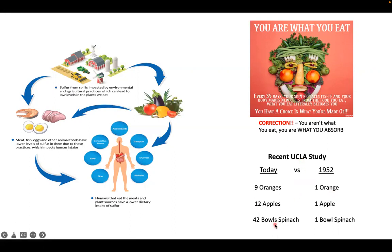Spinach, oh, you'd hope they ate a spinach salad today. Good luck. It takes 42 bowls of spinach, 42 salads to get what you get in 1 bowl in 1952, right? So again, guys, we're not getting the nutrition that we need. And that way, again, you need to supplement. And I believe we've got the best supplement, and we help you with the supplementation, because another bad thing that's happening here with all this we're talking about today, it's not just what you're not getting in the food, it's poor gut health.